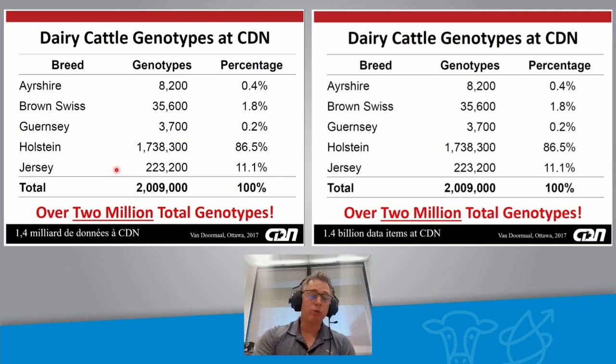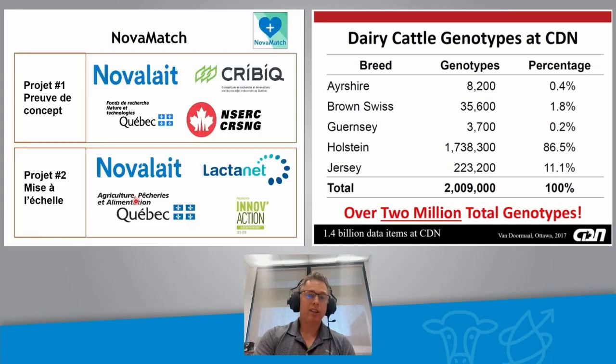That's information which is available, as we can see in 2017, what was presented in Canada: we have about 2 million animals that have been genotyped. That is an incredible quantity of data. It's a database that is totally phenomenal.